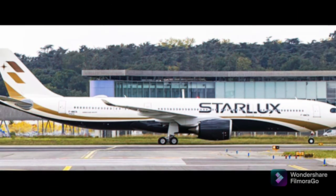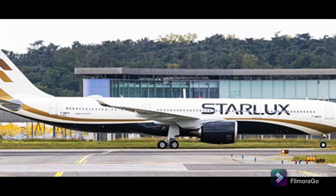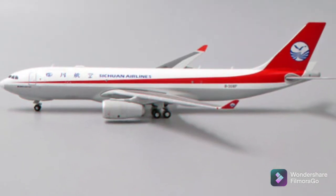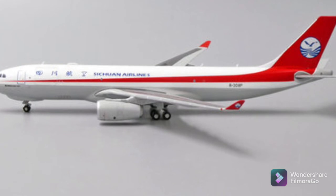Next up here we have a Starlux Airbus A330-900 Neo. Next up here we have a Singapore Airlines Boeing 747-400. Cool one. Do they still fly them? I don't know. Let me know in the comments. Next up here we have a Sichuan Airlines Airbus A330-200 freighter.